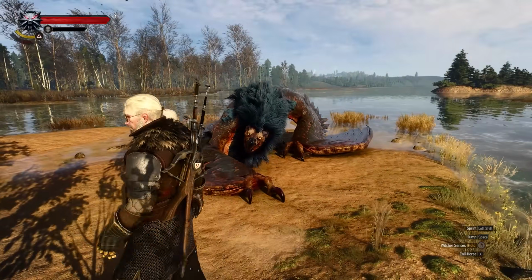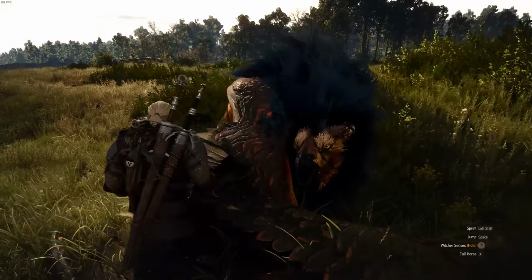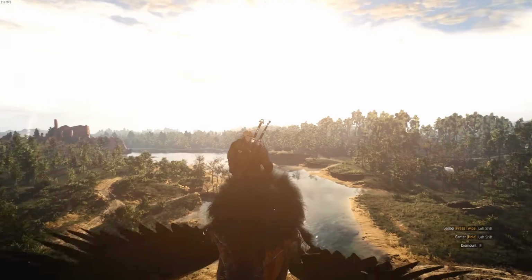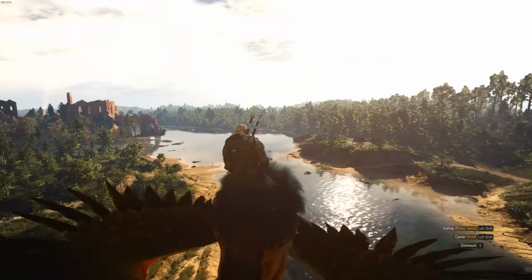Even when the griffin's just sitting there waiting for you to mount it, it's kind of mean mugging you and does have this presence that I kind of enjoy. And yeah, if you've always wanted to fly around The Witcher 3, this is a fairly immersive and practical way to do that. This mod, of course, only possible thanks to the RedKit. But of course, like I mentioned in the intro to this one, it is modding.